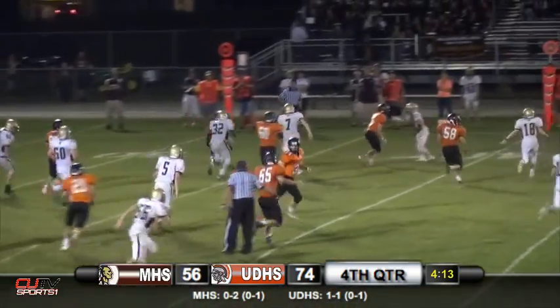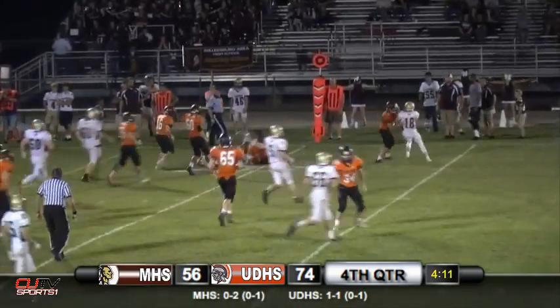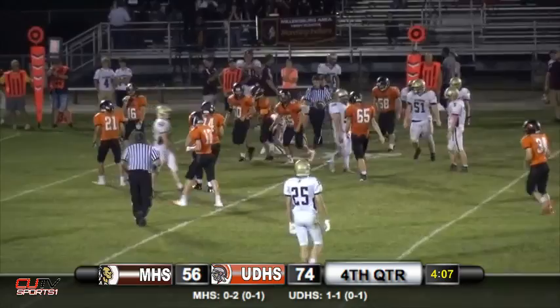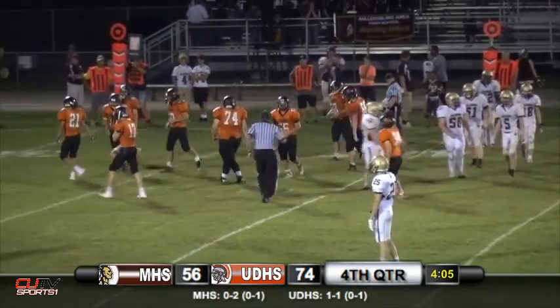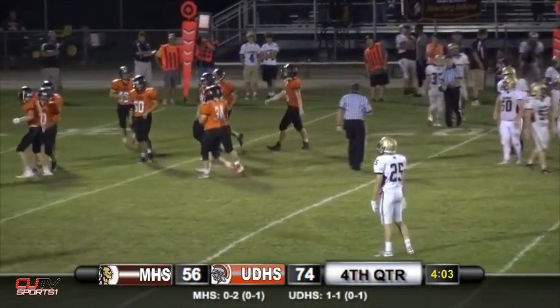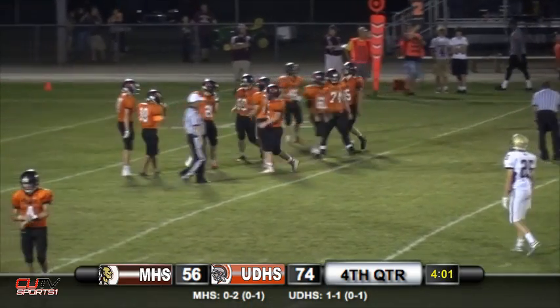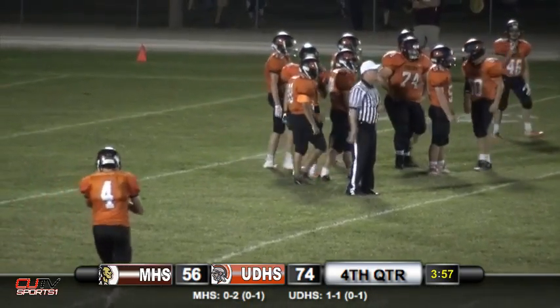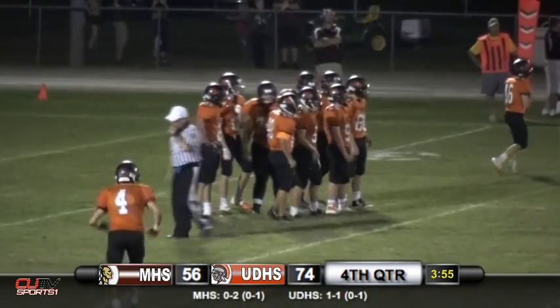Here's a handoff once again. Double option on the handoff towards the far side of the field and brought down. Thought I saw the ball pop out, but I think I was wrong. Yeah, he came down pretty hard on that one. That was number 10, David Johnson.